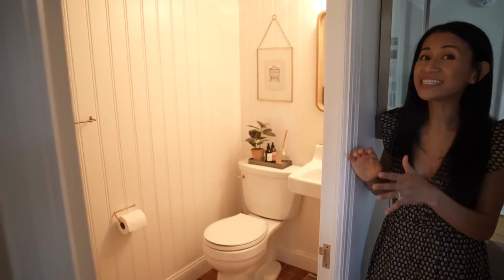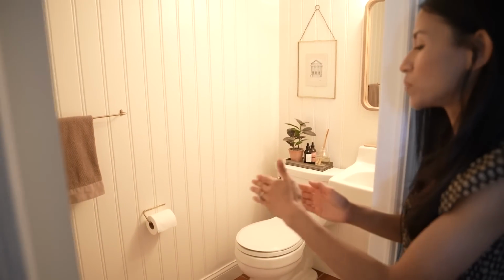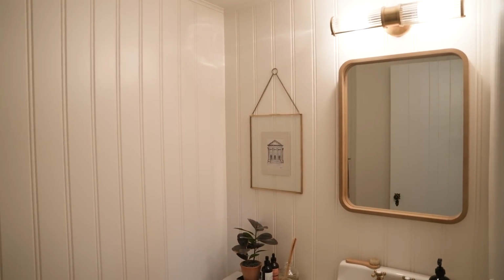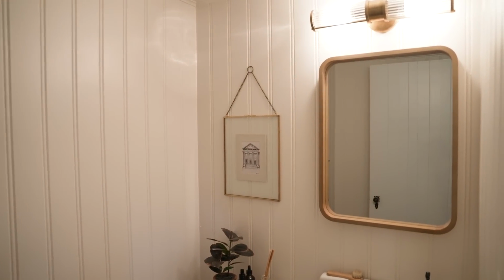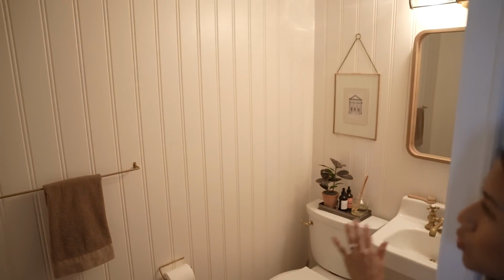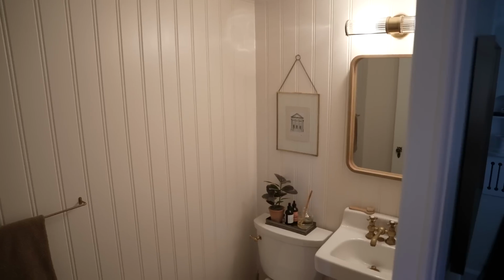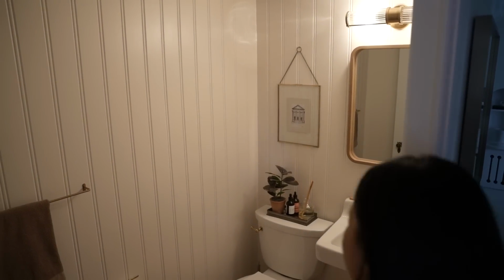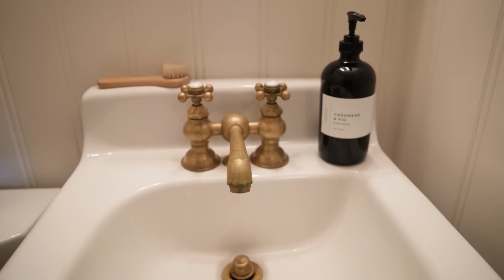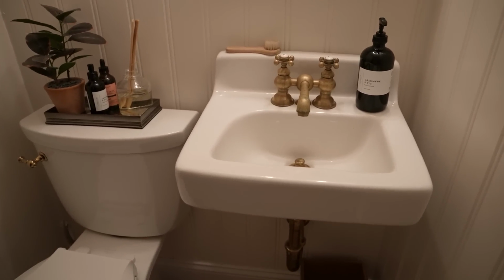Right off of the laundry room is our little powder room. This actually used to be really tiny. It was like the size of a telephone booth, but we just opened it up a little and added in the beadboard to give it a little design element. It was really just all white walls and super basic. We kept this tiny sink. There's no other small sink out in the market. So we kept the small sink and we added in this lacquered brass faucet that we found online.